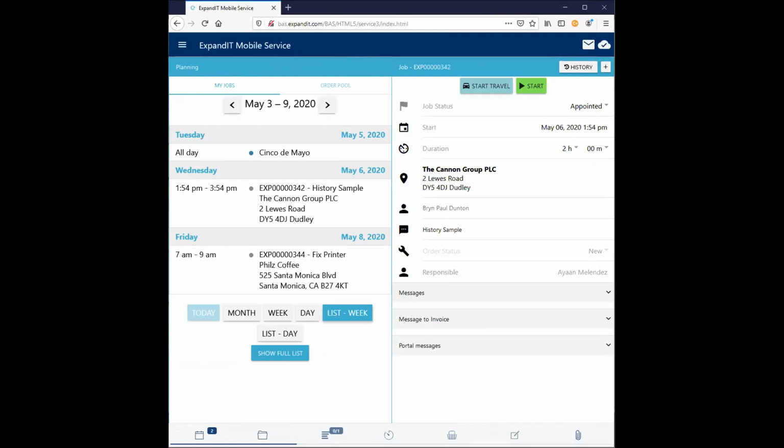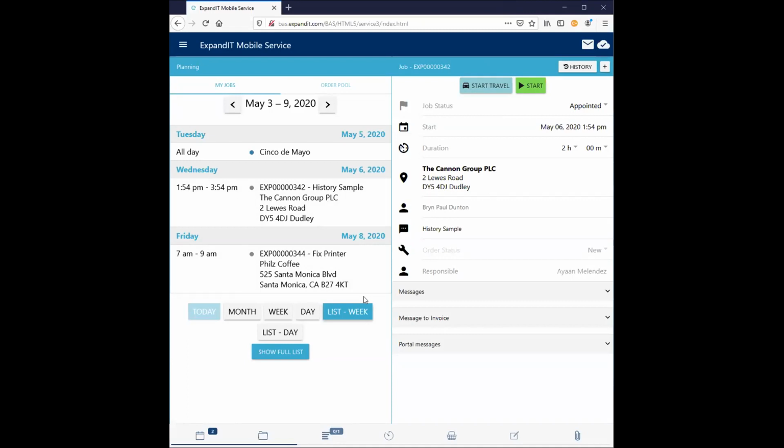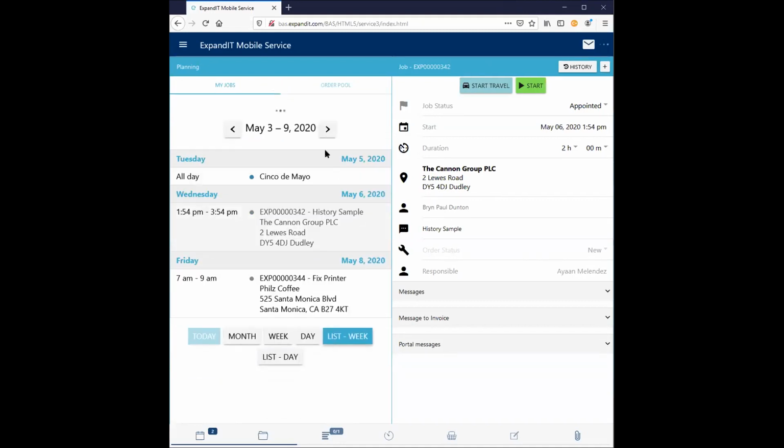Okay, I'm hoping that you see just two columns with black space on both sides. Okay, so you can pull down on the screen and it will update.